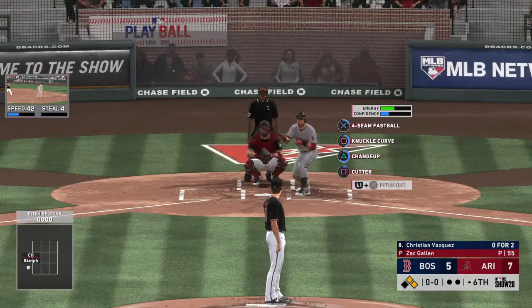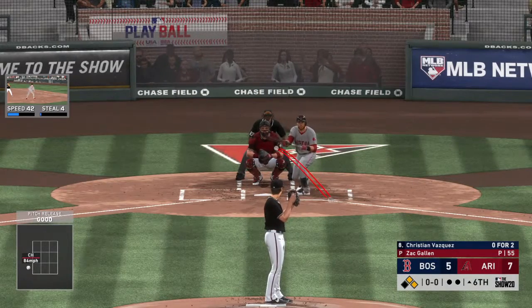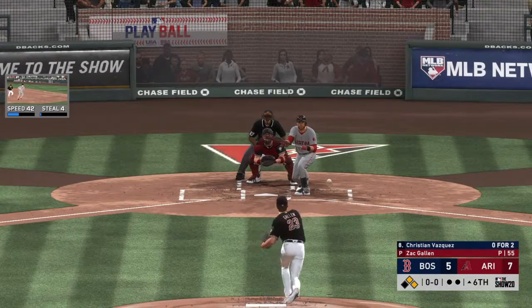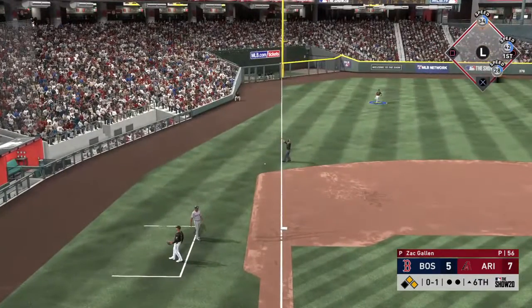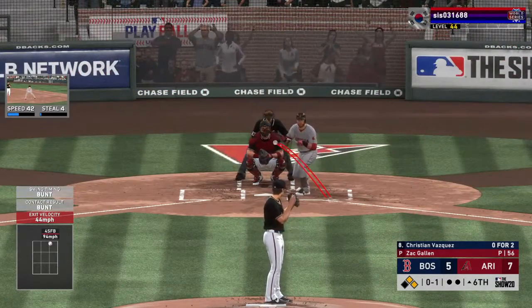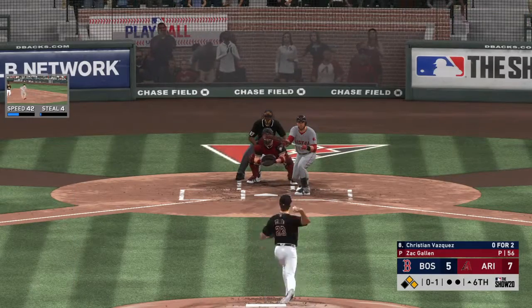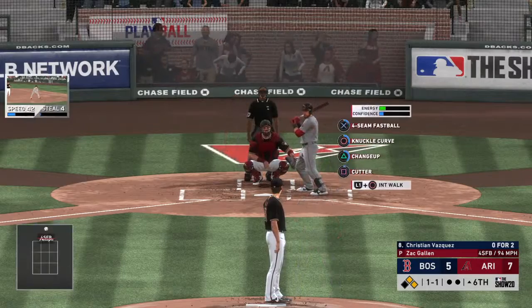Nobody out. And from the on-deck circle into the batter's box comes Christian Vasquez. He comes set. Here's the 0-0 pitch. Now a bunt attempt here. This gets foul. It's 0-1. Getting a few steps off second there. Now the pitch. Showing bunt, but he winds up taking ball 1.